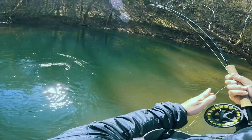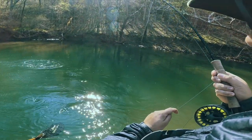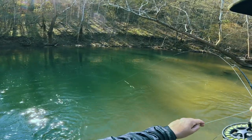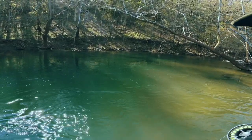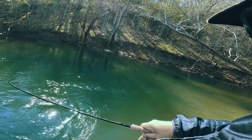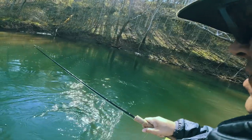Oh, fish. Pretty good fish. To the spot. Yeah. Good, Larry. Nice. He came up out of the deep, dude. I like a big river largemouth. Me too. He's fighting pretty good. He is. Usually they just kind of flop over, you know?